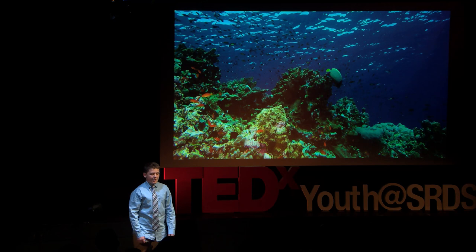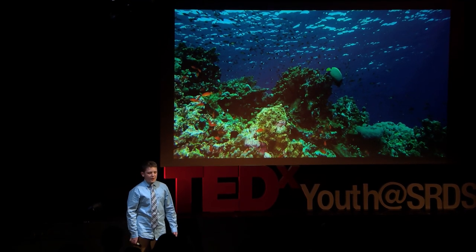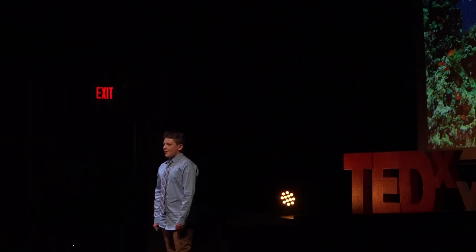Something that coral reefs do is they protect coasts from erosion because they cause the growth of seagrass. Another thing that coral reefs can do is they can clean ocean water because the many plants and animals there act as a filter against dirt. And finally, coral reefs can treat cancer. Scientists have been able to develop anti-cancer cells just by studying reefs.